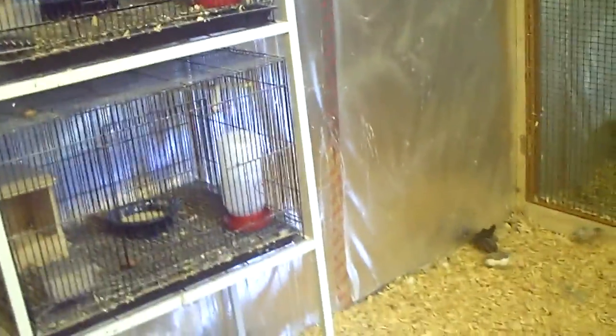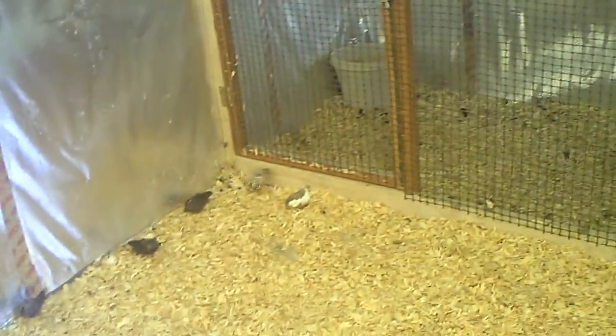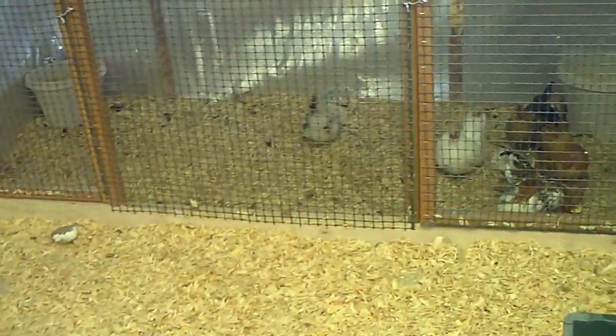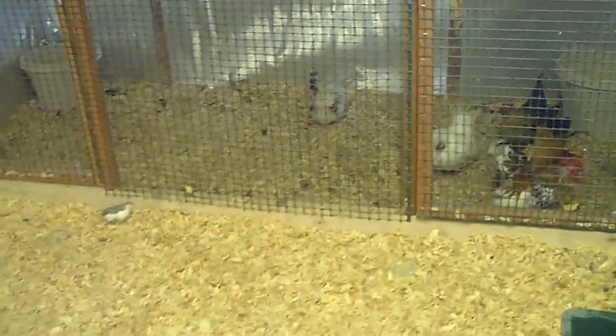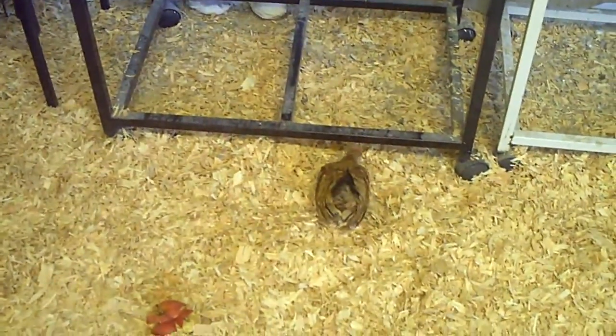I'm still thinking about the filter situation. So I think that is it about what I'm doing. I just wanted to show you guys. I just fed them some scraps, but I'll take the chickens out next and show you what they look like as they're running around. I just wanted to take the quails out so I can go ahead and clean their cages. Gordy!